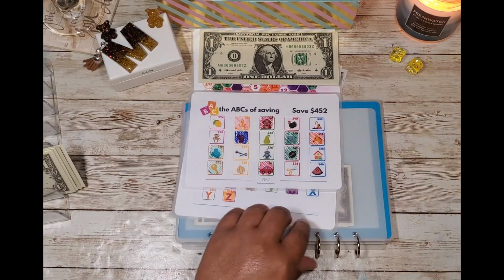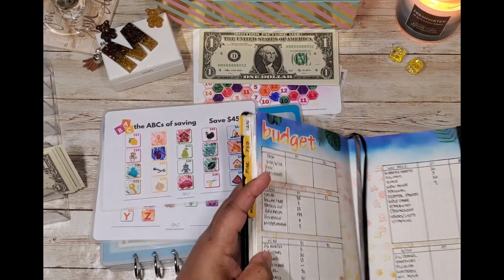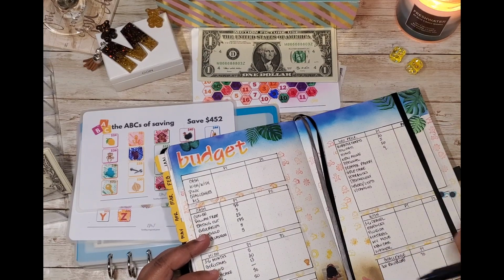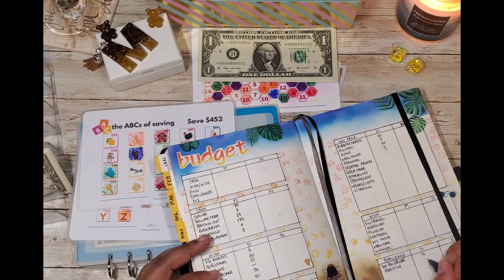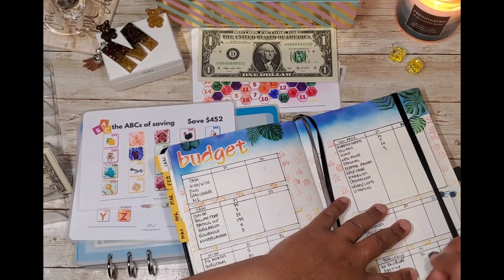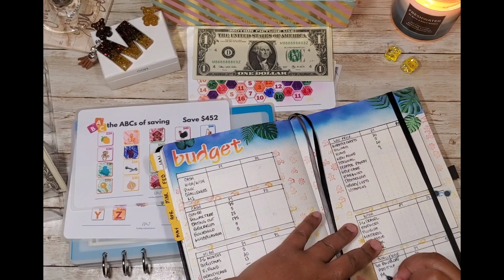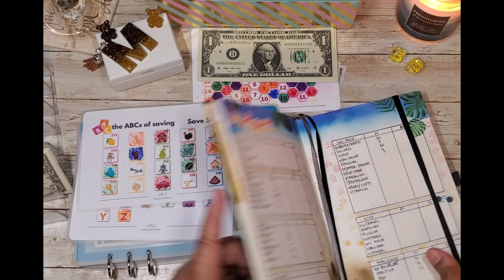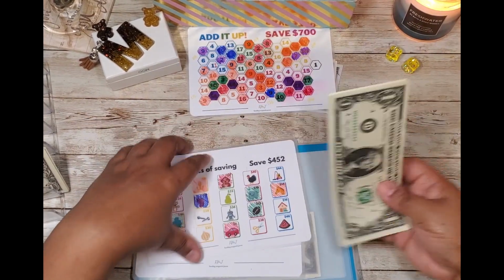Before I forget, I'm going to put this in the book because I will forget. We will forget. Okay. So we've got add it up. We have $14. No, we added up, we have $9. $9 in ABC and $14. Okay. There we go. So we can now put our money away.